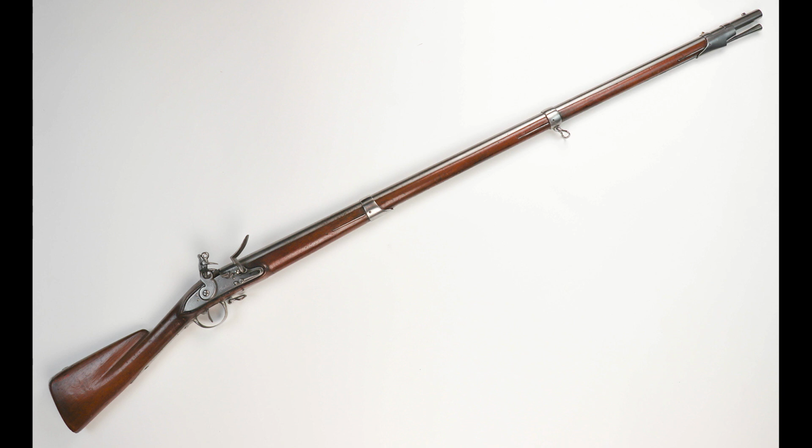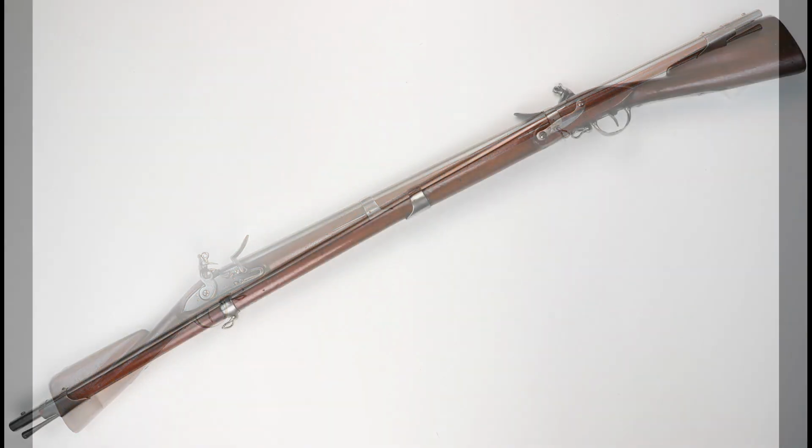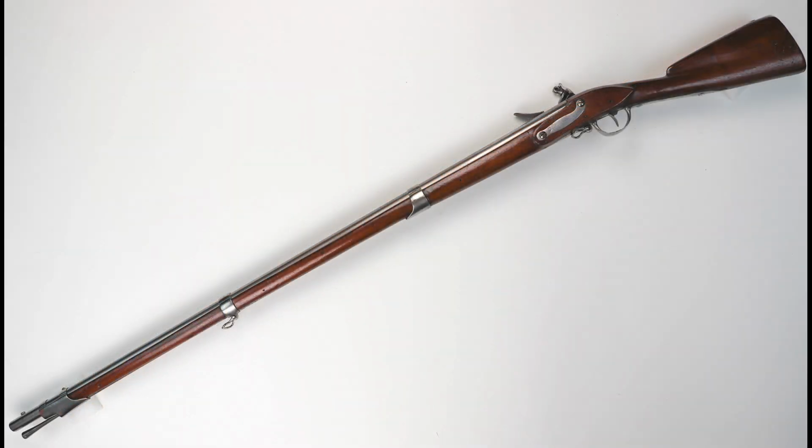They cut away more of the stock. They streamlined it, they put a new rammer in it, all efforts to reduce the weight of it but retain as much strength as possible. The 1766 musket's barrel is thinner than the 1763's and the lock plate is shorter. The stock is streamlined to reduce the weight. The ramrod has a button head which is retained by a spring under the barrel.